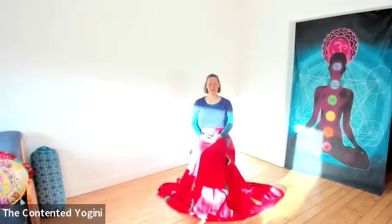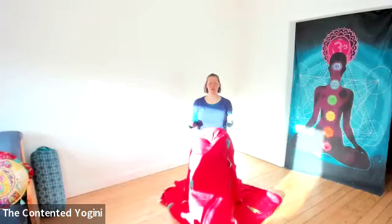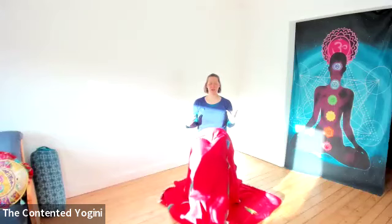Gently begin to deepen your breath again. Feel that coolness of air coming in through the nose, the warmth of the breath as it leaves the body. When you feel ready, you can begin to bring your awareness to your hands and your feet, moving your fingers and toes, maybe rolling your wrists and your ankles.